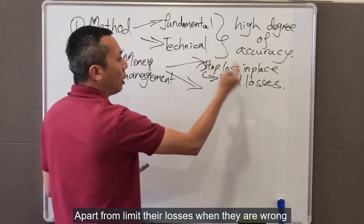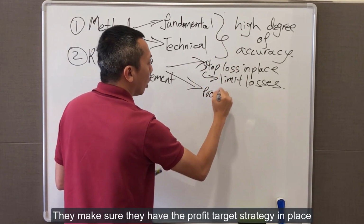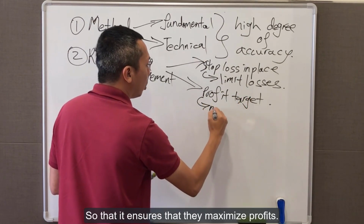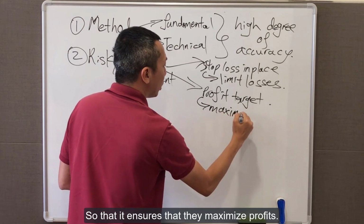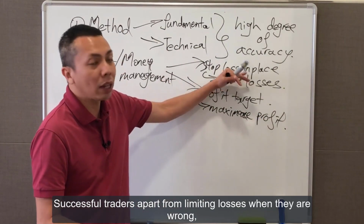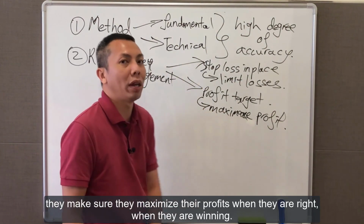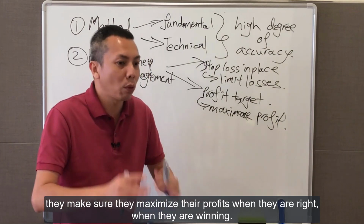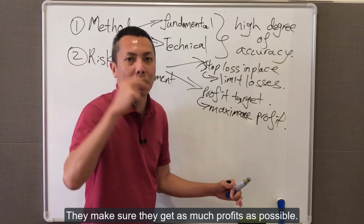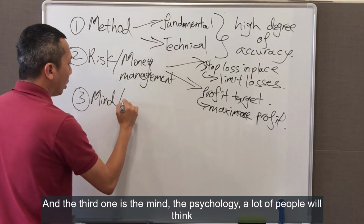Apart from limiting their losses when they are wrong, they make sure they have a profit target strategy in place so that it ensures that they maximize profits. Successful traders maximize their profits when they are right. They maximize their profit when they are winning, right? So they make sure they can get as much profit as possible. Then the third one is the mind, the psychology.